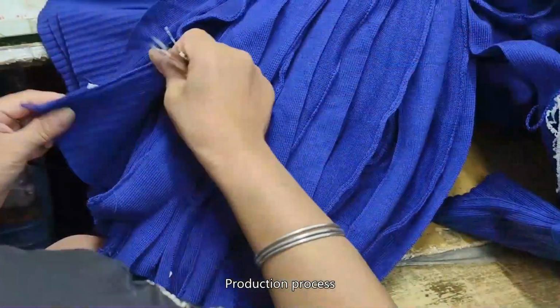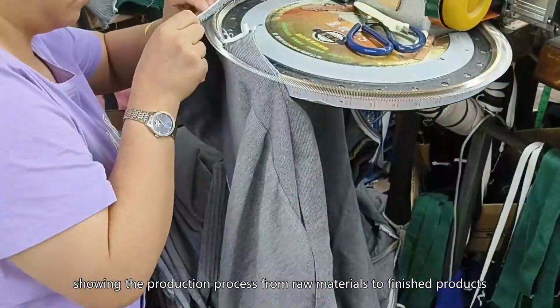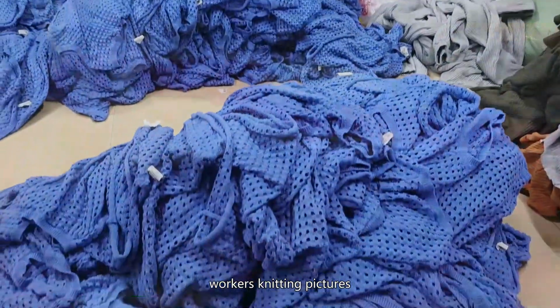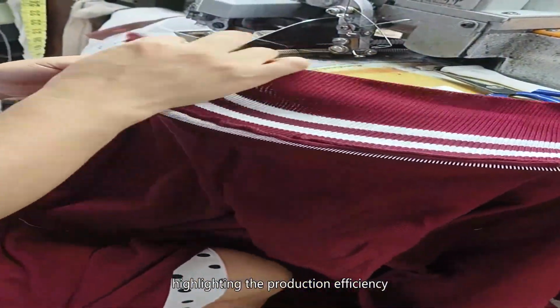Production process. Production line. Showing the production process from raw materials to finished products. Quickly show the machine operation, workers knitting pictures, highlighting the production efficiency.